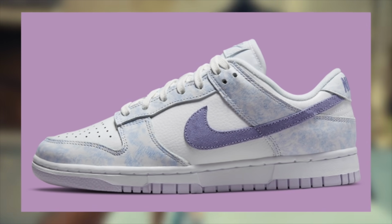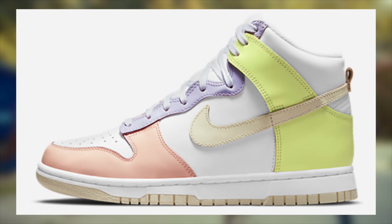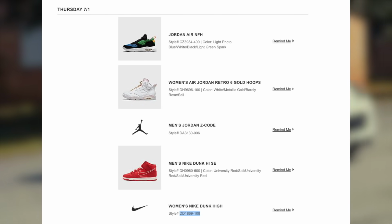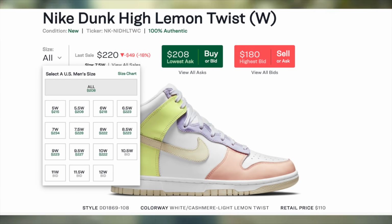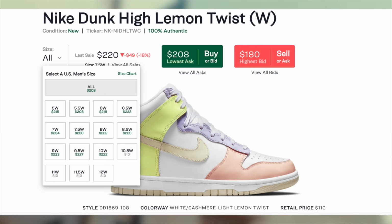Buckle up this month because we do have another good one ahead of us. Kicking it off with July 1st, we have the Dunk High Lemon Twist dropping for $110. However, they're only loaded on Finish Line as of now, hence I think that they may potentially be delayed, at least at most retailers. Regardless, when they do drop, I am expecting easy lunch money on these with a decent margin. Although pre-sale is very high at the moment, I am certainly expecting this to drop a notable amount post-drop, like the majority of recent Dunk Highs that we have been seeing.